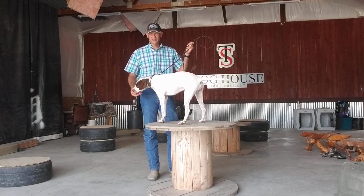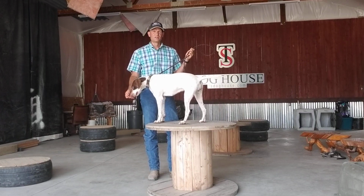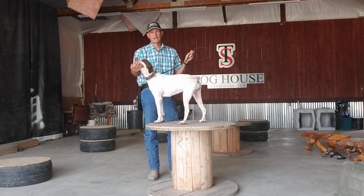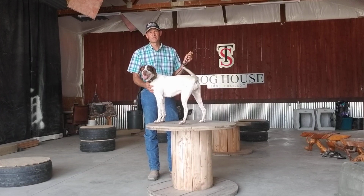giving her some small success on this one by getting her front feet up on there, then going to a lower one where she can build her confidence that she can jump up onto something, and then coming back to it. We didn't have to sit and battle it at all. She just built her confidence back up and was willing to come up.